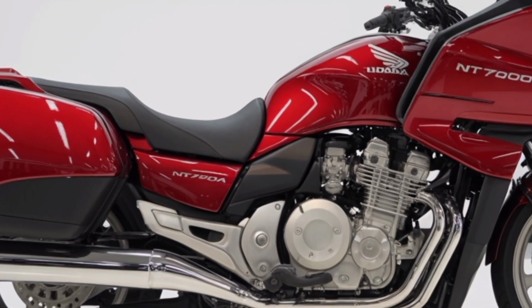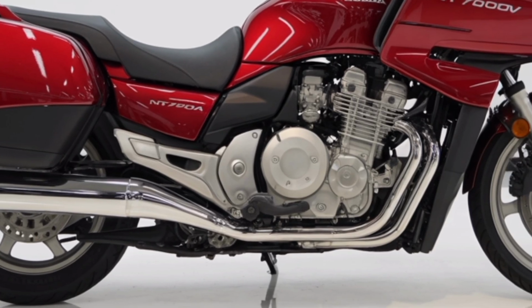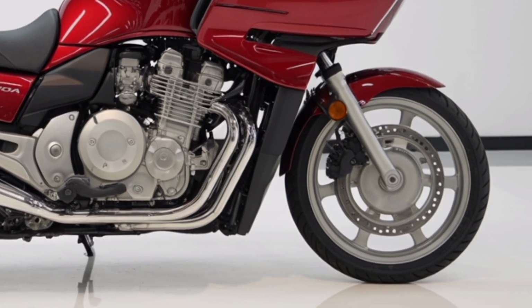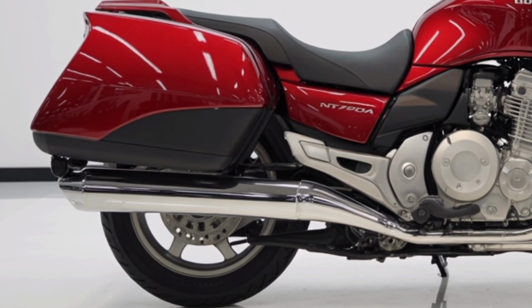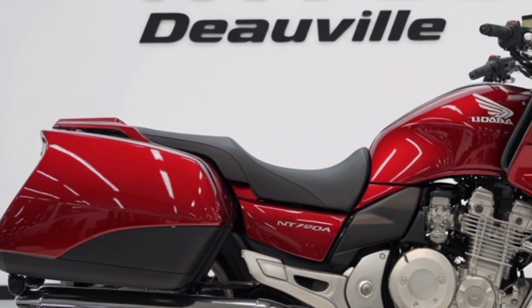Honda has clearly worked on airflow and wind protection, and the new adjustable windshield is electronically controlled and larger, meaning long highway rides are going to be smooth and fatigue-free. The front also features new air ducts that channel air around the rider, improving stability and cooling, which is crucial for long-distance comfort. Move to the side and you can really appreciate Honda's engineering symmetry.